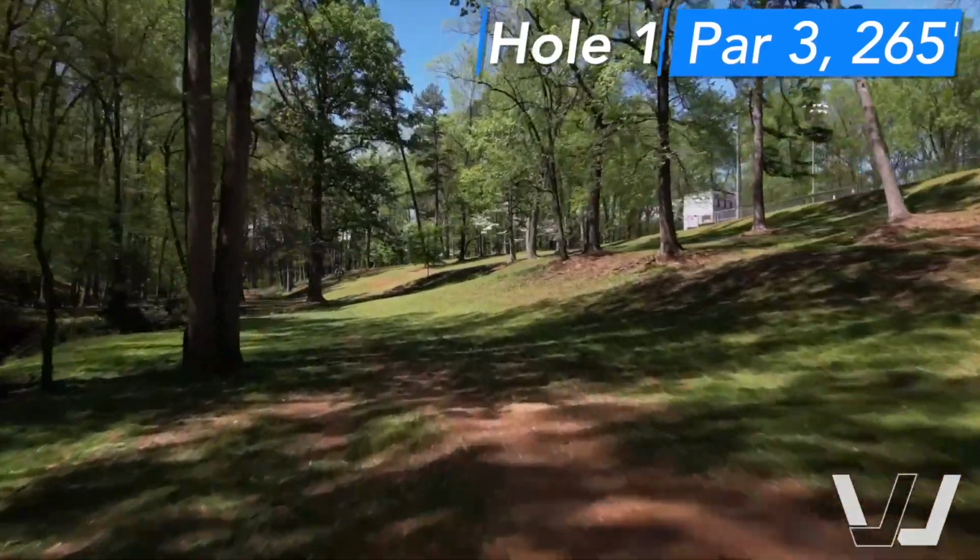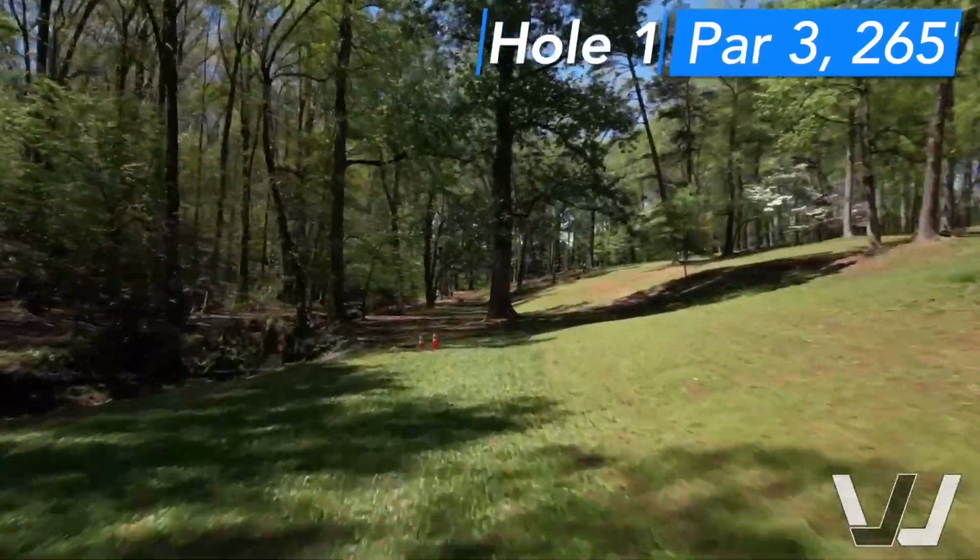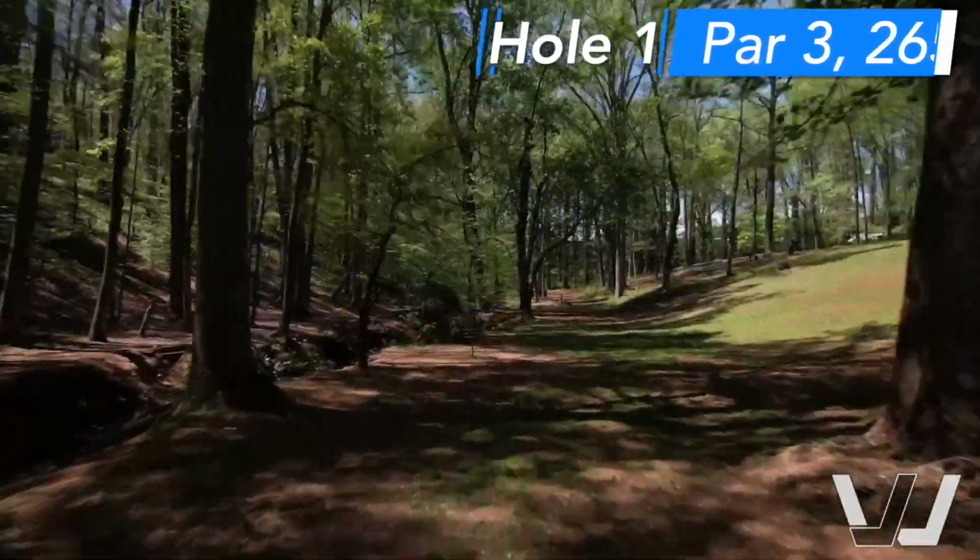Hole 1 is a par 3, 265-foot shot with an OB creek all along the left-hand side, so try not to come in too hot.